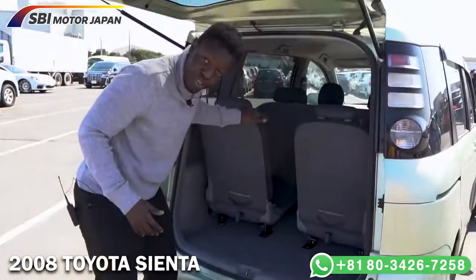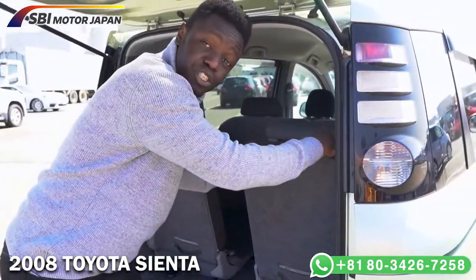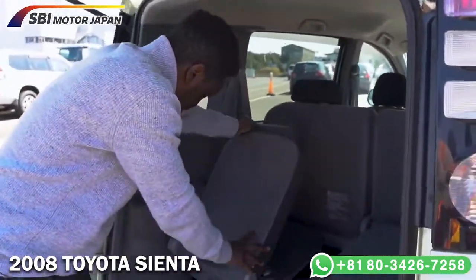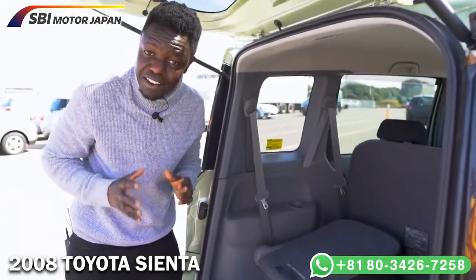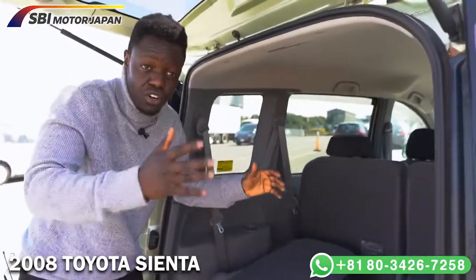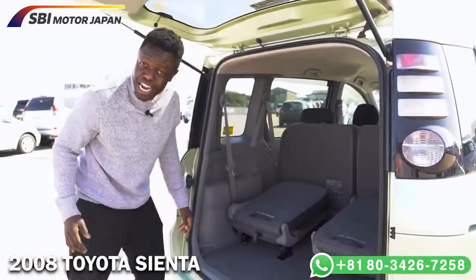2 people can actually fit in the back, and these seats can also recline to give you more space. For storage. You can store a lot of stuff here because this car is a very, very functional car. And what I love about the body is that the body is curved. So this gives you more headspace, or if you have stuff that are long, this headspace will really come in handy.